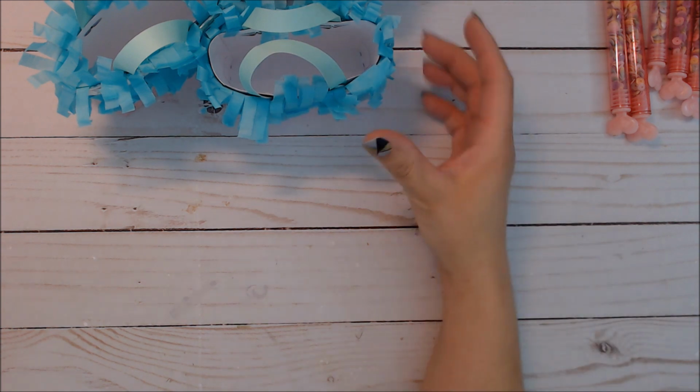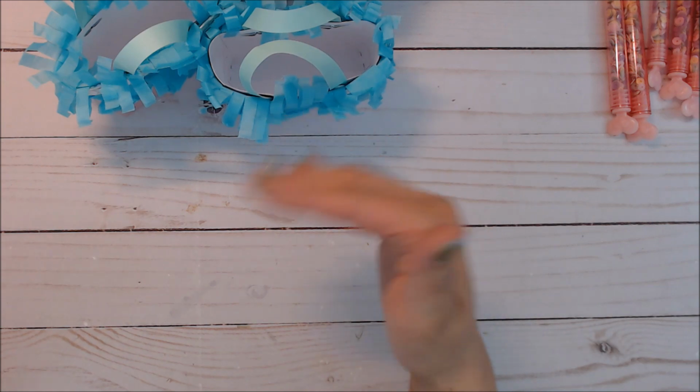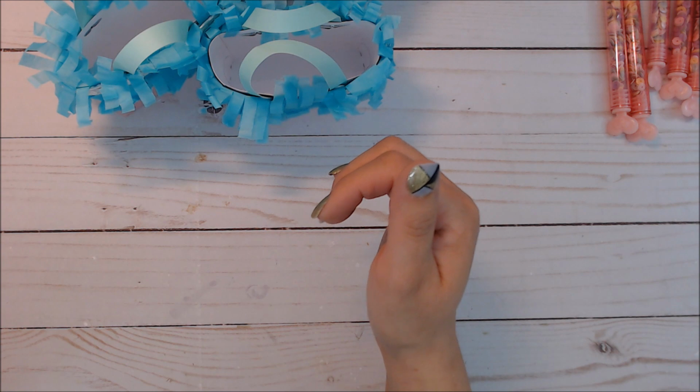So I went with the stuffed pocket swap. I did join that one last time and I really loved it, so I decided to do it again. It does take a lot of little things to go inside.